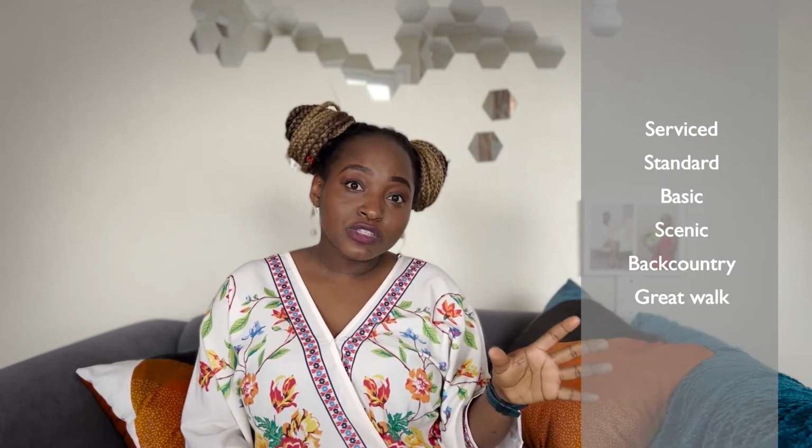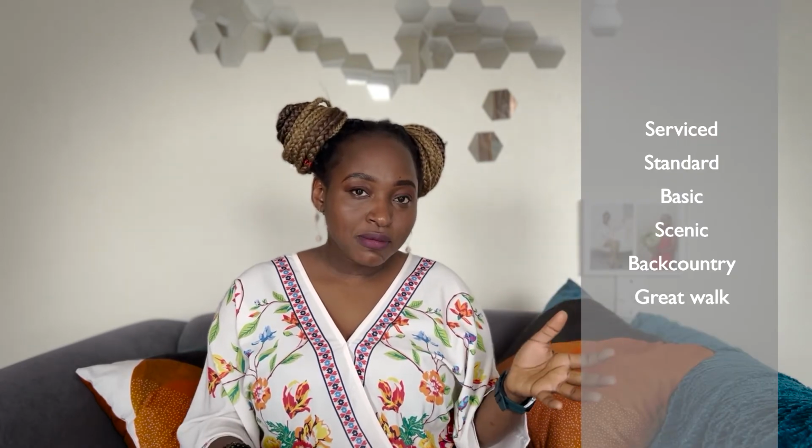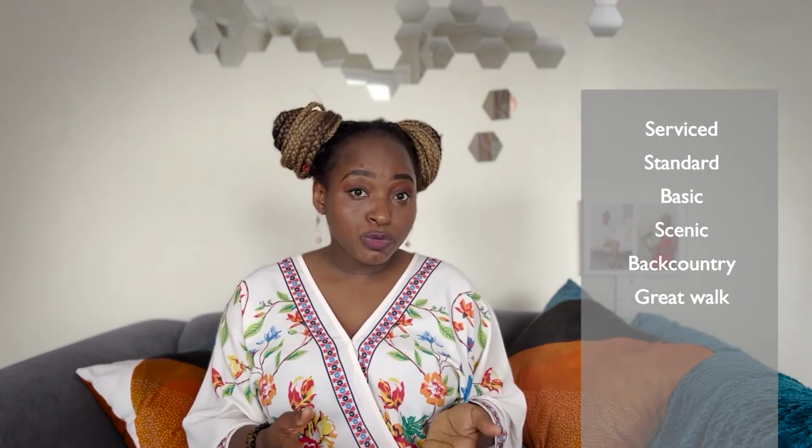These are the categories of DOC campsites available. Some of them will require you to pre-book ahead, some of them won't. Some of them will require you to pay some money, some of them will just need you to give donation. However, DOC campsites are all reasonably priced. That is all for accommodation in New Zealand.